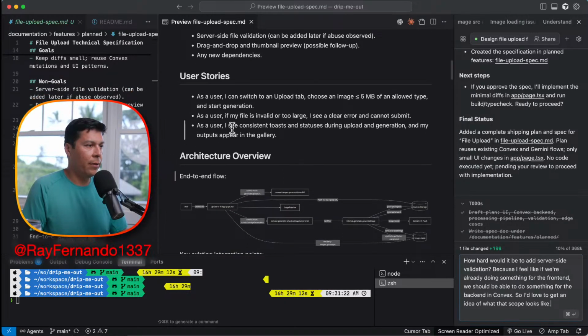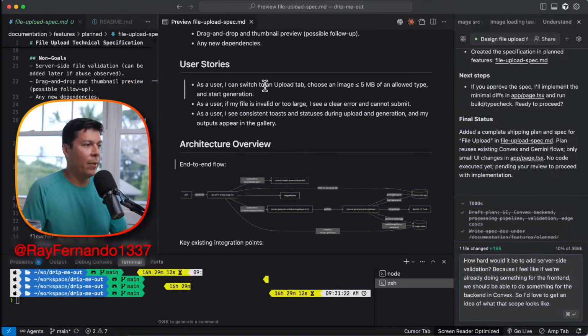And so what else do we have to do? So as a user, I can switch to an upload tab and choose an image of less than 5 megabytes of an allowed type to start the generation. As a user, if my file is invalid or too large, I can see a clear error and not submit. Okay.